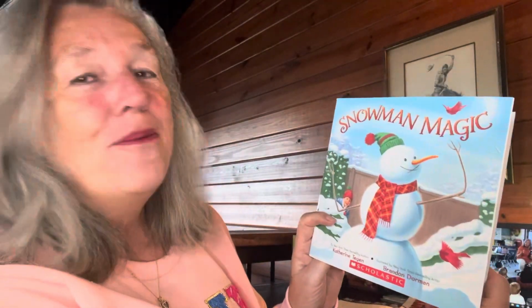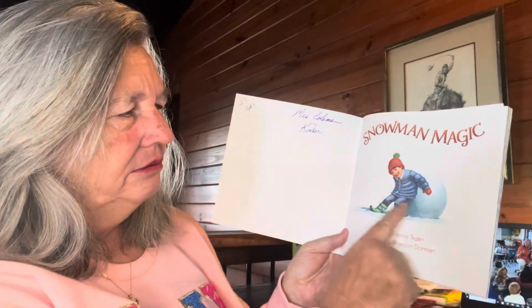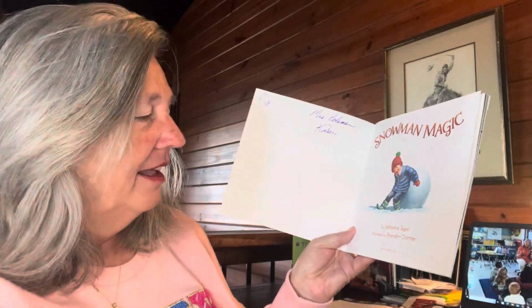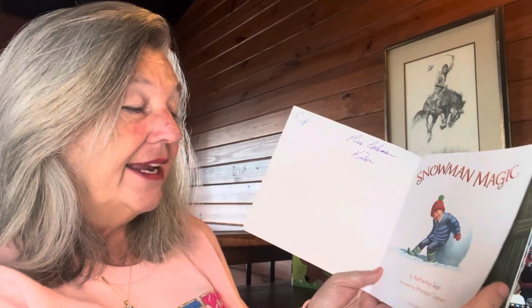Okay, Snowman Magic. For my AR testers, this is a level 2.9. The author is Katherine Tegen. It's illustrated by Brandon Dorman.